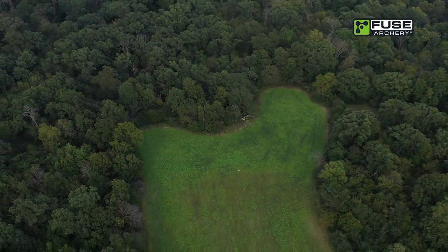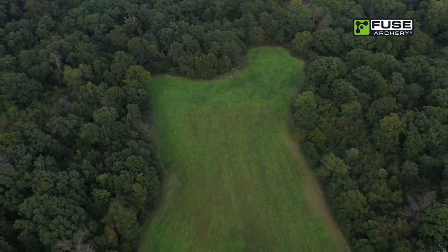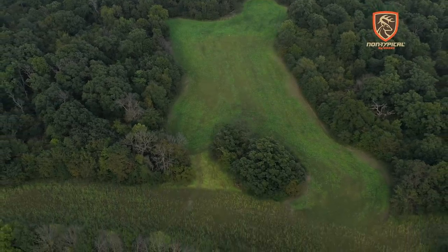So now I'm out on the farm. I've got three cameras that I'm putting out today, and I want to take you through a little bit of detail on where I put the cameras and what my goals are.